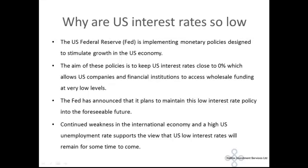As a result of this, US companies have become very profitable. Now, the Federal Reserve aims to maintain these low interest rate policies up until the end of 2014 and most likely beyond. With continued weakness in the international economy and US unemployment rates remaining high, it's likely that these rates will continue to remain for some time to come.